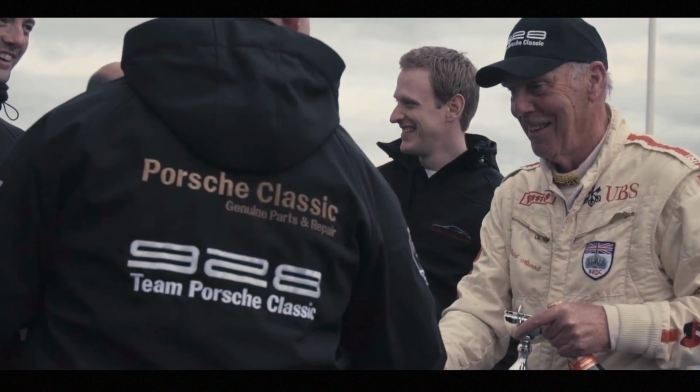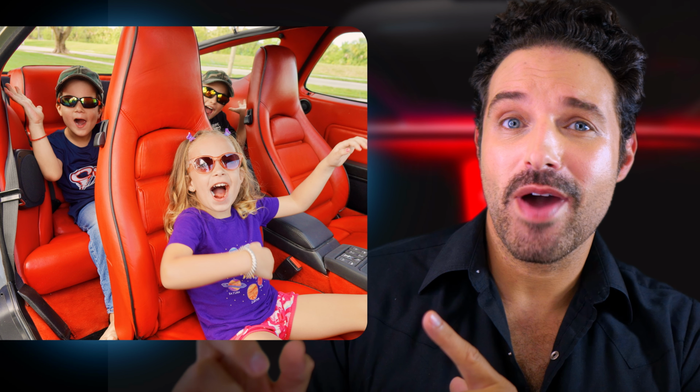So even though that type of image of this car does persist, the reality is that it's a lot of cool guys, a lot of dads, and as a matter of fact, my kids love to ride in a good Porsche 928. At safe speeds, of course. On to the next one.